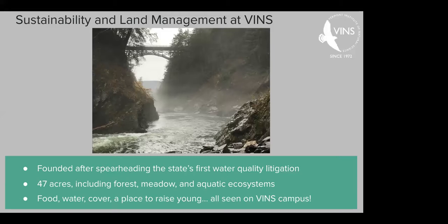But we do see all of these places, the food, water, cover, places to raise the young, all seen on our campus. And I wanted to include this just to show you that if you can identify these four aspects on your own property, it's going to help you figure out what's best to do when you want to certify.